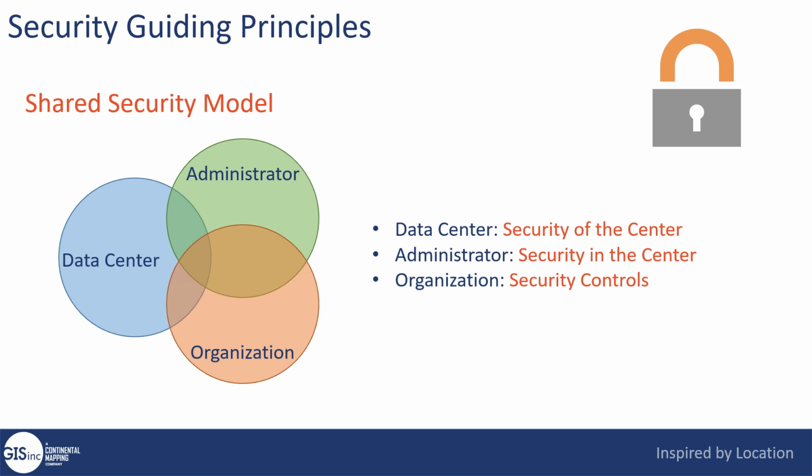All that has to be a discussion between all 3 entities and determined before you move forward. It's best to define the security plan as much as you can up front, because some of these security measures might be a little more difficult to put in place afterwards. Maybe things like encryption, data encryption at rest or in transit and things like that. We're going to make sure we have some of that in play up front there.